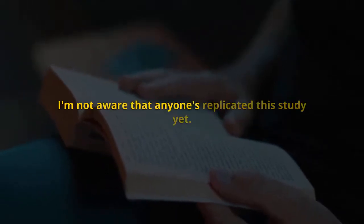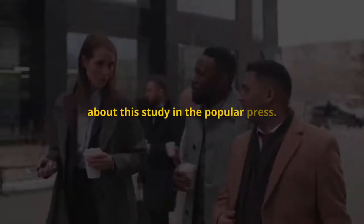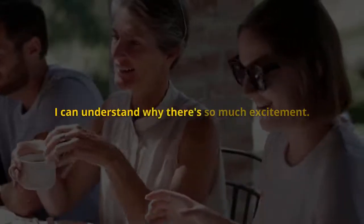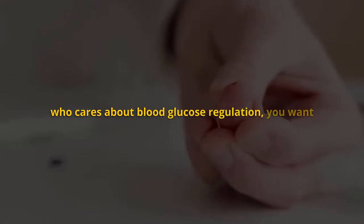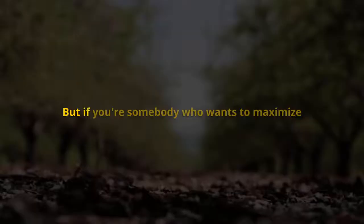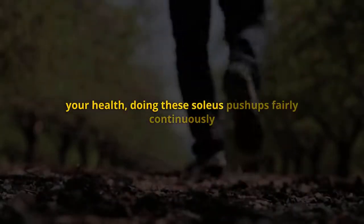I'm not aware that anyone's replicated this study yet. I know there's a ton of excitement about this study in the popular press, and if the data turn out to hold up, which I like to imagine they will, I can understand why there's so much excitement. What this means is that if you're somebody who cares about blood glucose regulation, you want to keep your metabolism running, please don't stop exercising the other ways that you exercise. But if you're somebody who wants to maximize your health, doing these soleus push-ups fairly continuously while seated is going to be beneficial.